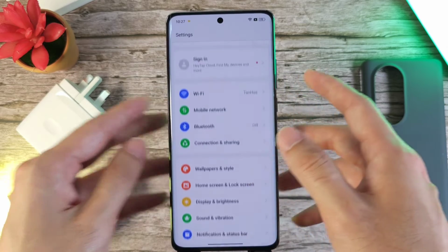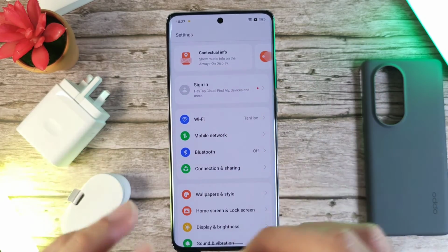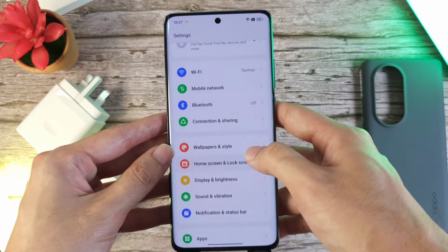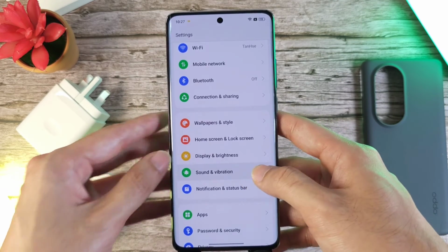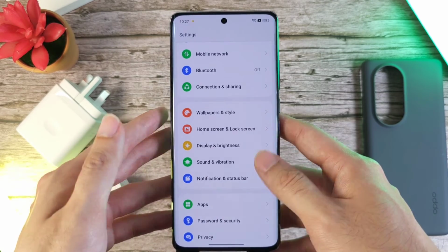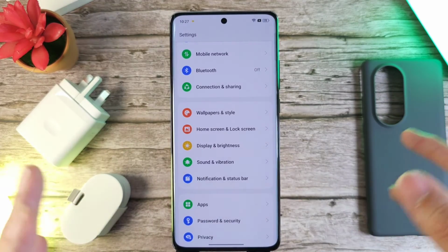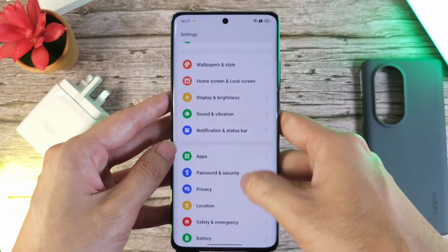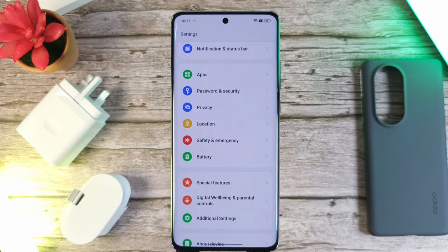of Android 13, so expect the software experience to be very similar to many other OPPO phones you've been using. It does come with a lot of customizations, a lot of tweaks here and there that you can do, but it is a very polished software as well. It's not too bogged down in terms of being too clunky or too chunky, but you can see here there's a lot of things that you can play around with on your phone.